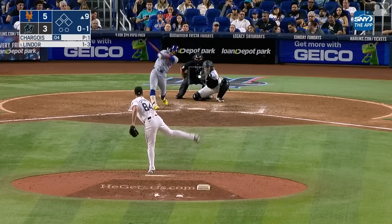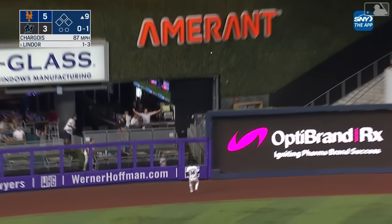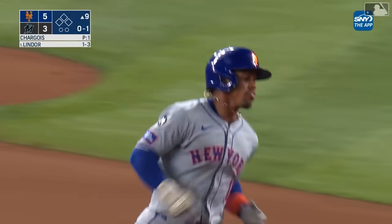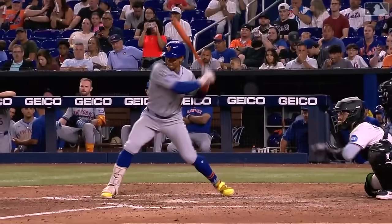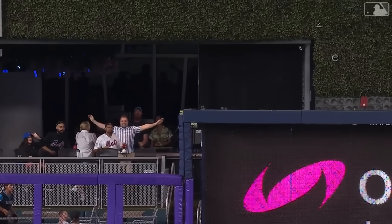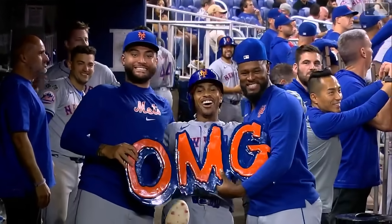Nimmo and Martinez due up. Fly ball hit well to left field. Back goes De La Cruz to the track at the wall. It's out of here. Francisco Lindor goes the other way for his second home run of the night. He hit it into a party deck in left center field to the right of the Marlins bullpen. So Francisco Lindor, his 19th home run of the year, and the Mets have a 6-3 lead.